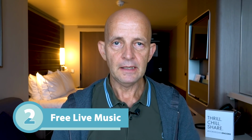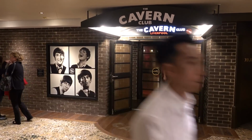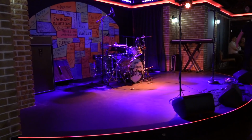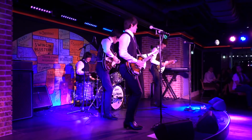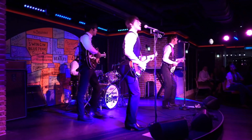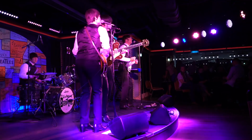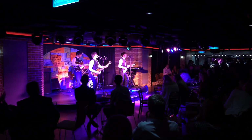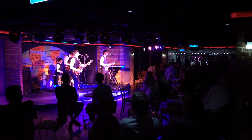The second thing is there is a huge amount of live music around the ship that again is all included within your fare. The first of those, and one of the most popular, is in the Cavern Club. This is recreating the Liverpool club where the Beatles were founded. And there's a Beatles tribute band that play in here twice a night, and they cover all the greatest hits from different phases during their career. It's hugely popular and really good fun. I'm not a big Beatles fan, but had a great time in there with this band.